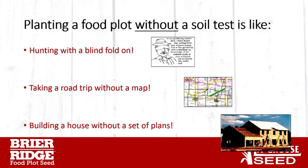So this is just a funny thing we always put in here. If you don't do a soil test, it's like hunting with a blindfold on, taking a road trip without a map, or building a house without a plan. It's not going to come out well for you.